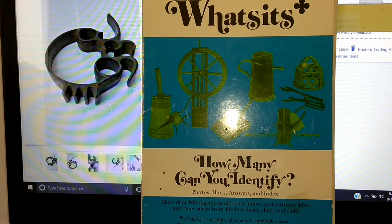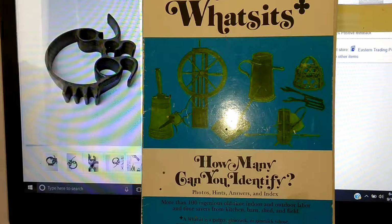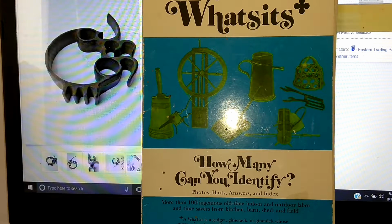So this tool that you see in the picture, this actually is a tool. I didn't know what it was. I was like, is this like a brass knuckle thing? That would be really wild and crazy. I had no idea what it was.